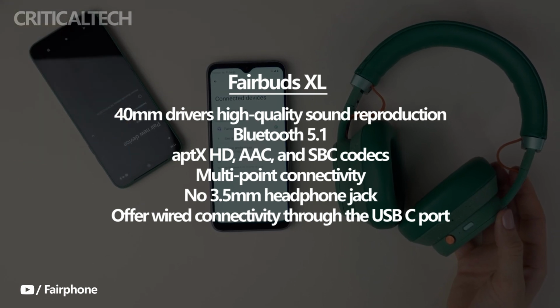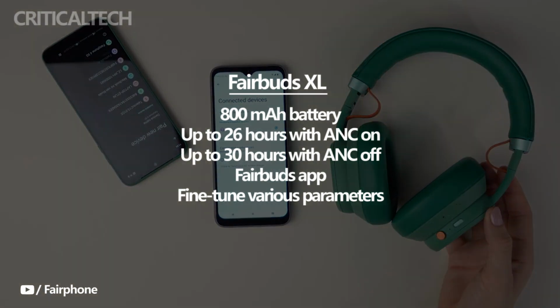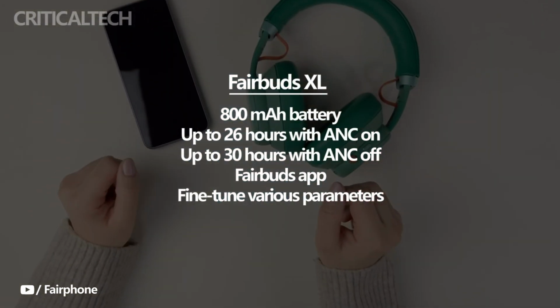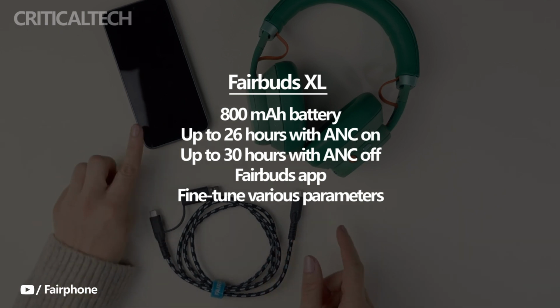Powering the Fairbuds XL is a user-replaceable 800 mAh battery, which provides an impressive battery life. With active noise cancellation enabled, the headphones can last up to 26 hours, and without active noise cancellation, the battery life extends to 30 hours. This longevity ensures that users can enjoy uninterrupted audio for extended periods without the need for frequent recharging.